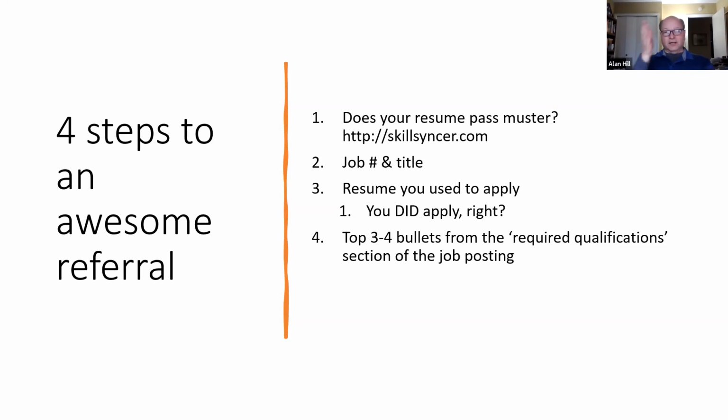The recruiter is, and if it doesn't match up, then they're going to sit there with a natural question that says, why should I let this person go on to the next step? And SkillSyncer is a great tool that will help you get your resume up to speed so that it passes muster with the recruiter.